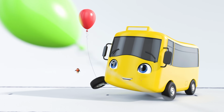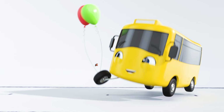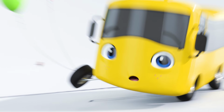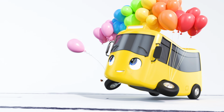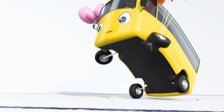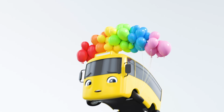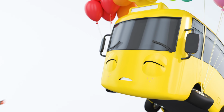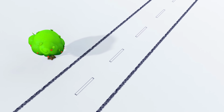Oh, wow, there's another balloon. This one is green. Quick, Robin, catch it. There we go. Now you have two balloons, Buster. Gosh, look at all those colorful balloons. You know what to do, Robin. Buster, the balloons are lifting you off the ground. Robin has lost Buster. He's up there, Robin. Buster's flying. It's okay, Buster. Don't be scared. Look at the view from up here.